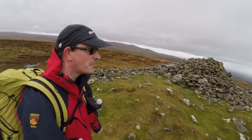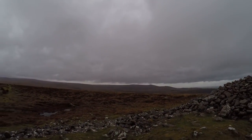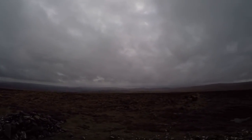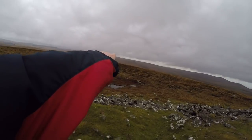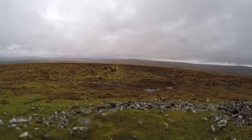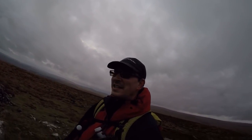Up here, so hopefully you can hear me. We're on top of Cosdon now. I'll give you a quick spin around. You probably can't make it out from here. You can see the flags are flying, and we're going to head in that direction, to Little Hound Tor in a second, and then carry on that way. So yeah, like I say, it's quite windy. Bring you back in a bit.